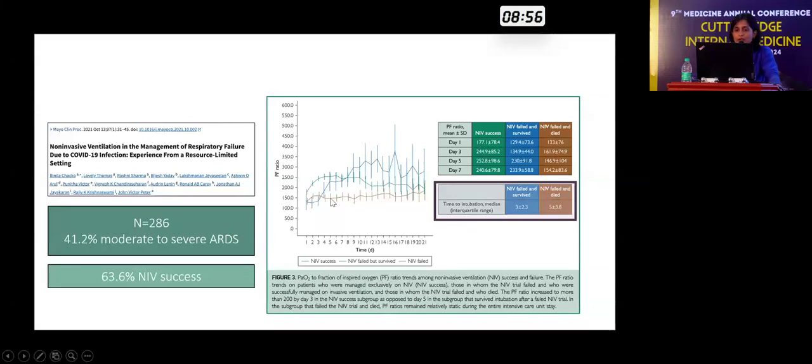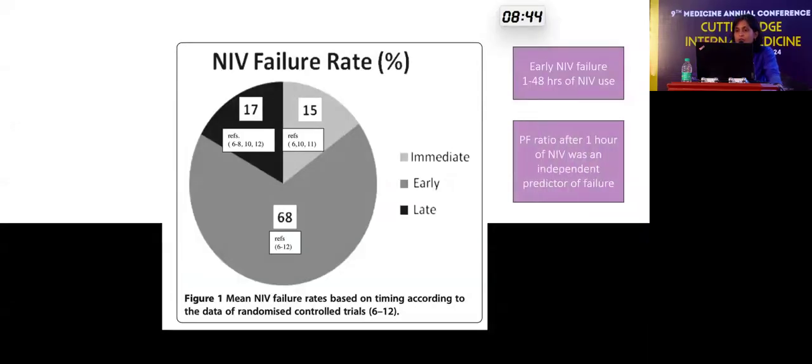So these were the patients who actually died, and this worked out to about day 3. So essentially it's saying the same message: don't strain the patient, don't push the patient too hard. If by day 2 or day 3 you're not seeing improvement, move on to invasive ventilation. So early NIV failure, one of the predictors of failure is an ABG done 1 hour after the NIV.